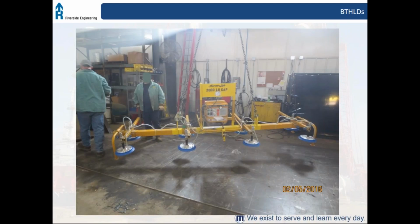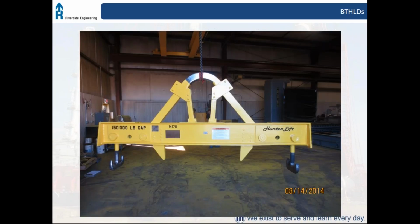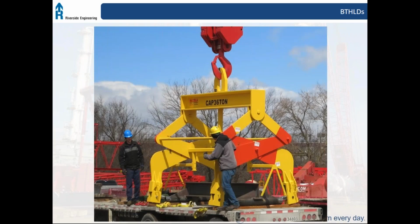Some more vacuum lifting devices. This is almost a flying forklift, I would call it. Here's a spreader bar with 2 anchor hooks with a very large place to hook it on in the center. Now this device is again another tong. Very specialized, it seems. Those little nubs fit inside these pipes on whatever they're picking up.